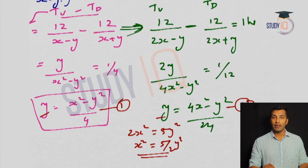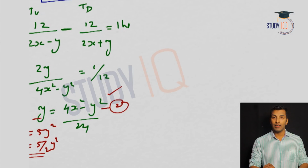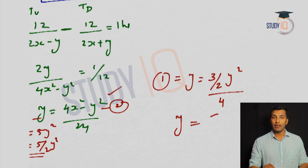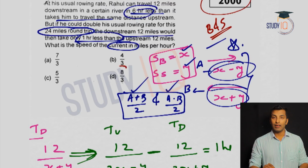Now what you can do is take equation 1 or equation 2 and substitute 5 by 2 y square instead of x square. Then you will get an equation in one variable, then you can solve it easily. Okay, so I am putting this in equation 1. So when you put this in equation 1, you get y is equal to 3 by 2 y square divided by 4, which means y is equal to 8 by 3. So which one will you pick? You will pick D as the answer.